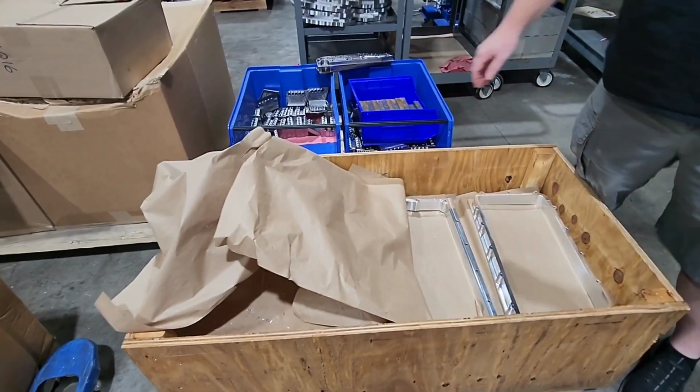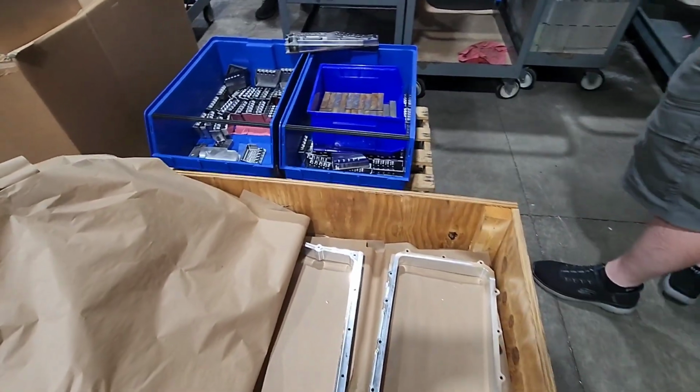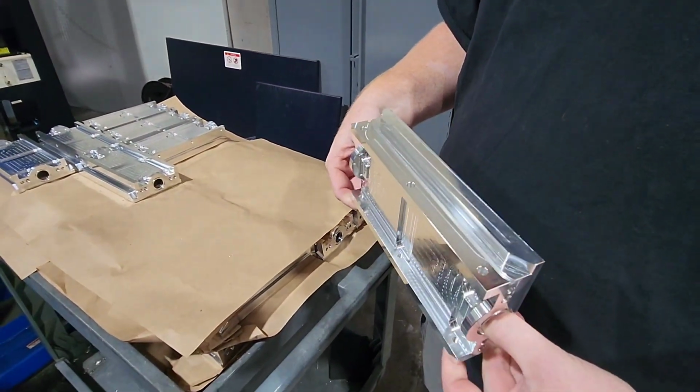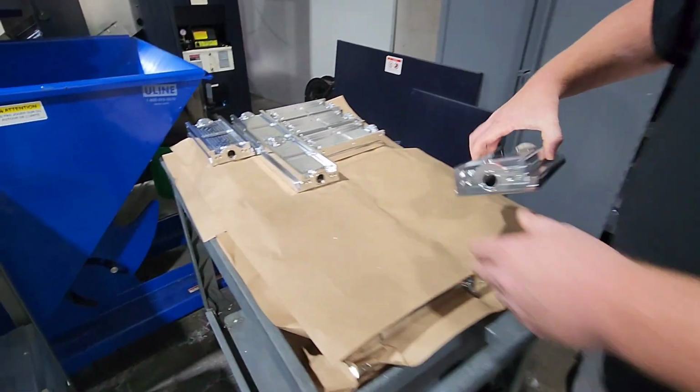It wouldn't hurt to make a few extra of those. No, never hurts to have too many parts. Right. The intercooler itself, front side. The thing is shiny. Oh yeah. Very reflective.